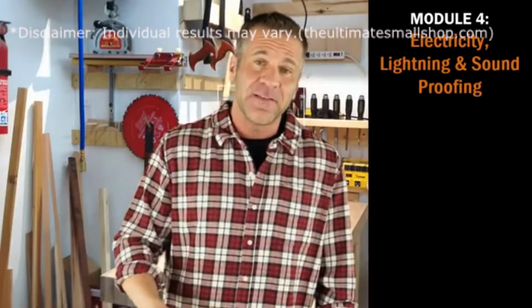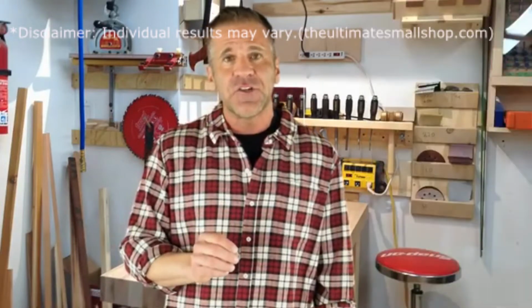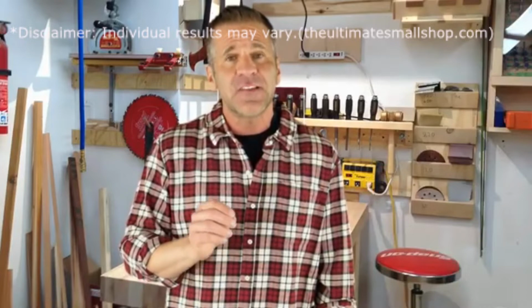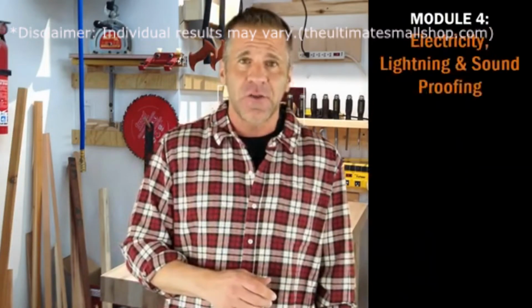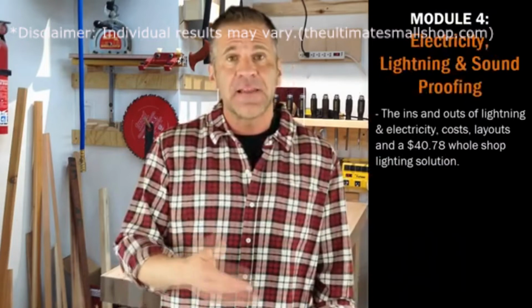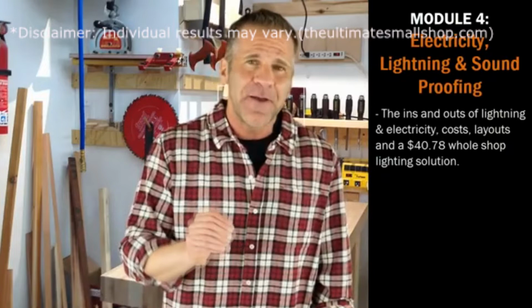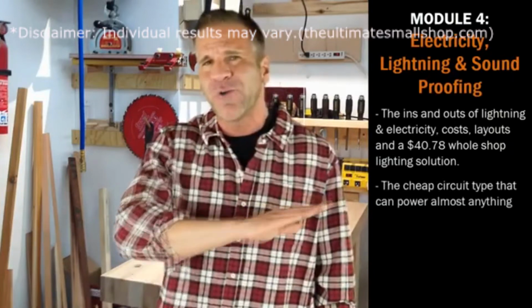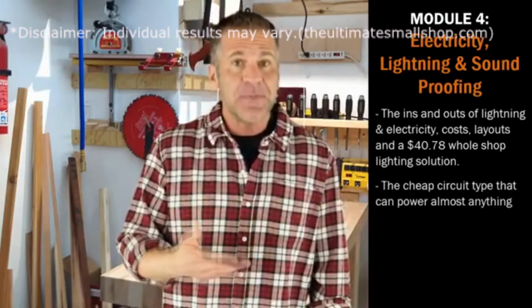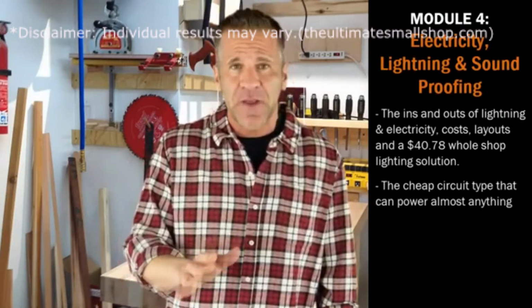Module number 4, electricity, lighting, and soundproofing. After you have your layout chosen, the next step is to plan these 3 elements around your layout. Inside this module, I'll show you the ins and outs of lighting and electricity for your workshop, including cost, layout, plus my $40.78 solution to superb whole shop lighting. The cheap circuit type that can power almost anything without ever risking blowing a breaker.